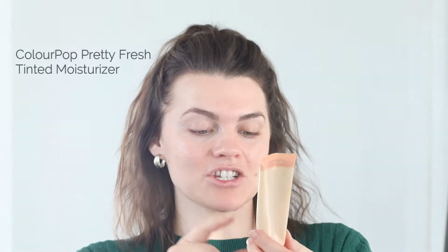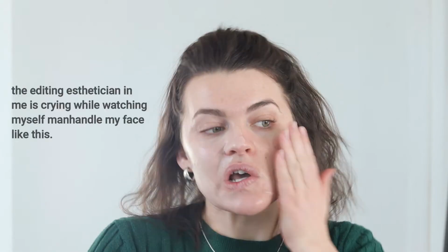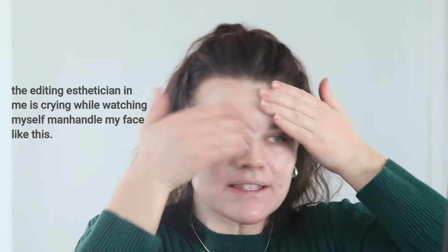For foundation today, I'm gonna use my ultimate favorite Colourpop Pretty Fresh Hyaluronic Acid Tinted Moisturizer right here. One of the reasons why I love this product so much is because it doesn't look makeup-y on the skin. It gives a light coverage for sure. I'm gonna go in with a little bit of concealer on a couple of areas, but I love this for just day to day if I feel like I want a little something. But you see, you just apply it like a moisturizer.